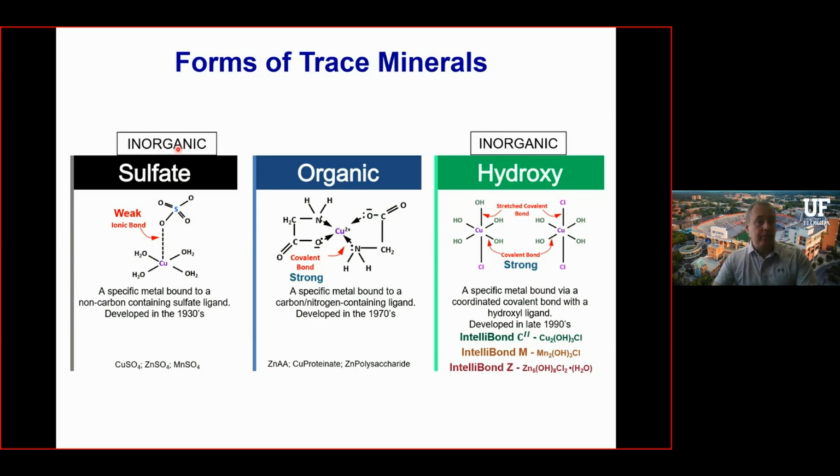Needless to say, both are inorganic sources. Both sulfates and hydroxychloride are inorganic sources. The difference is just the type of bond that they have with other elements in that particular salt or compound.